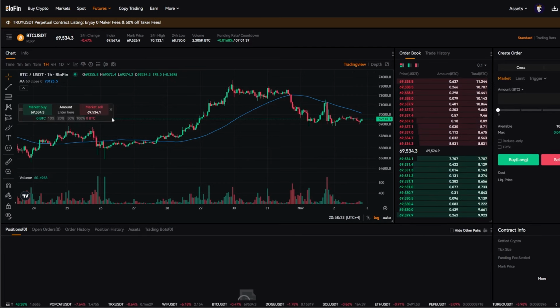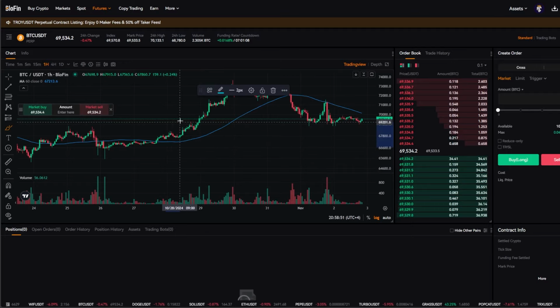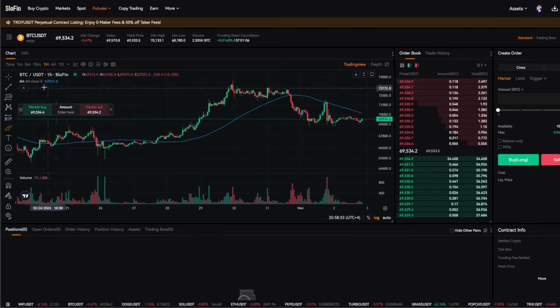I'm literally analyzing the Bitcoin chart every single day for at least 1 hour, for already the past 5 years. So yeah, trading Bitcoin is where I'm best at. Anyways, the first thing which you can be seeing is this chart over here, and on this chart you can be doing any of your technical analysis.